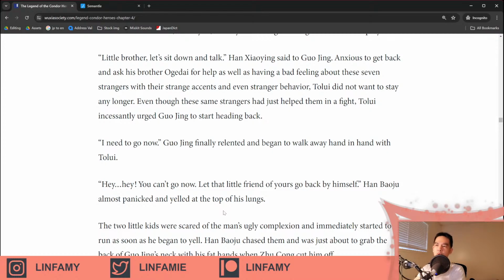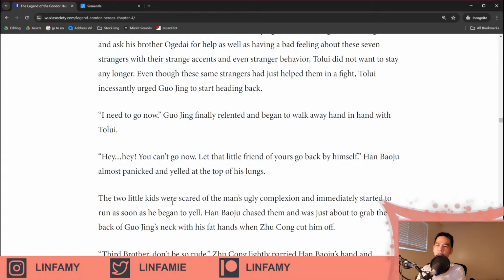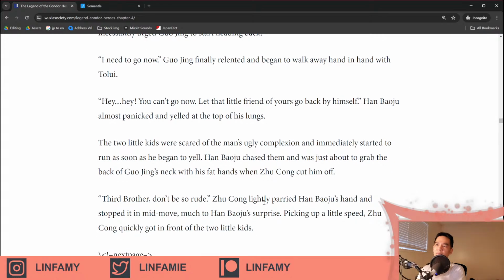Hey, you can't go now. Let that little friend of yours go back by himself. Han Baoju almost panicked and yelled at the top of his lungs. The two little kids were scared of the man's ugly complexion and immediately started to run as soon as he began to yell. Han Baoju chased them and was just about to grab the back of Guo Jing's neck with his fat hands when Zhu Tong cut him off.